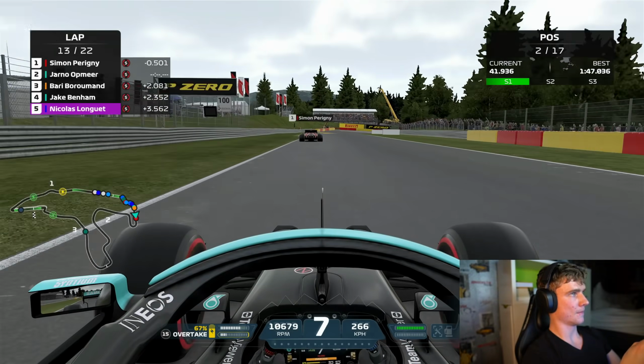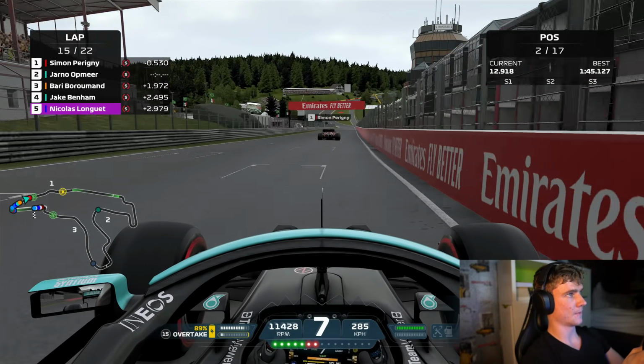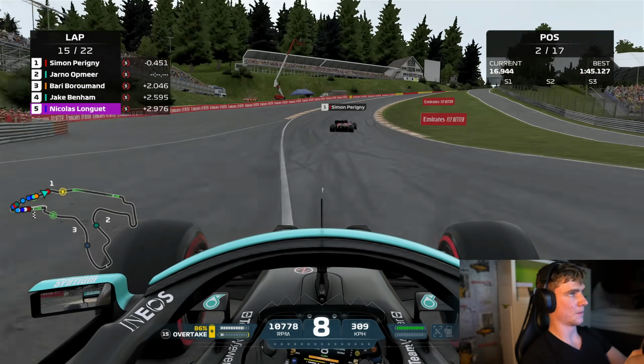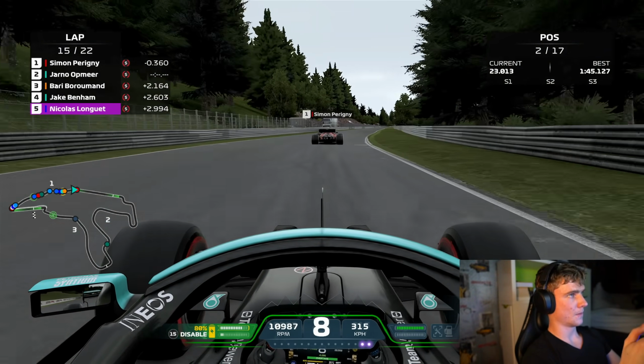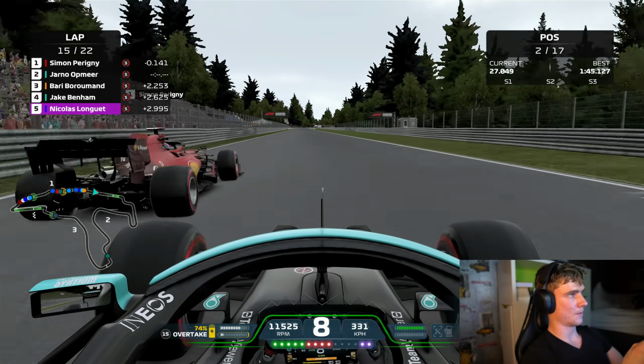Let's not forget, we need to be careful with our tires, because 11-12 laps on a set of softs is pretty long. As we pit at the end of lap 10, we need to do 12 laps. Someone like Jake has to do 13 laps, and then one lap might be very crucial later on in the race. So lap 50 now, I'm going to re-overtake Simon.